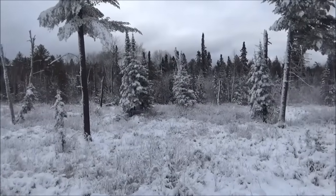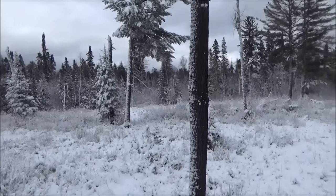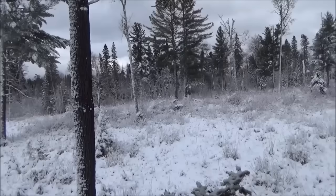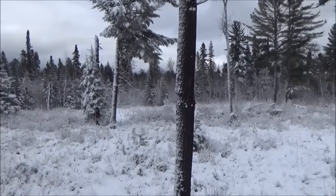Okay, so I made it out to my stand. The wind has died down. And there were like 3 sets of tracks, older ones, that have come through the snow. At least there have been deer here in the last day.